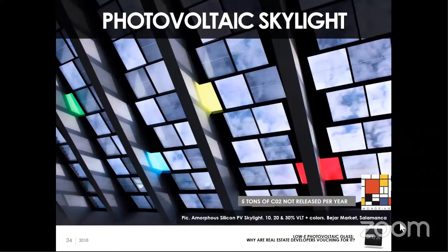This is another skylight, 10, 20, and 30% visible light transmission combined, inspired by Piet Mondrian. It's another skylight in Spain, and here, well, it's another nice way to combine the amorphous silicon glass technology with different light transmission levels. Next one, please.